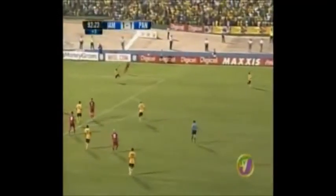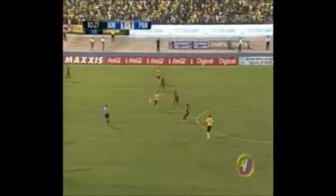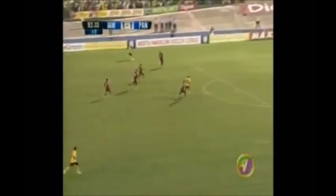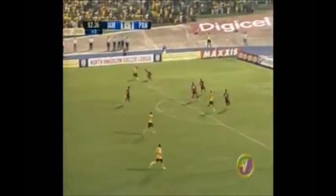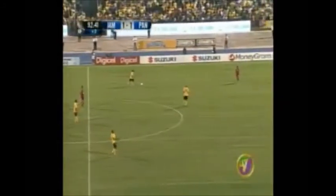Here's Godoy. Phillips to Robinson. This is Jermaine Johnson. Robinson makes the run. Now Johnson gets it to Robinson. Could Jamaica get the winner here? Here's Theo Robinson. Breaks inside. Still Robinson with the ball. Broken up. Still an opportunity.